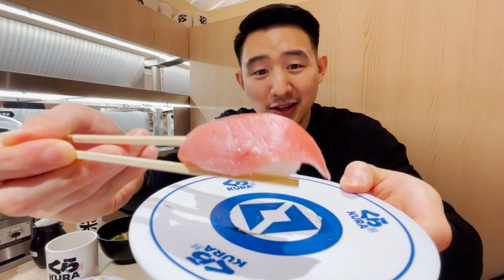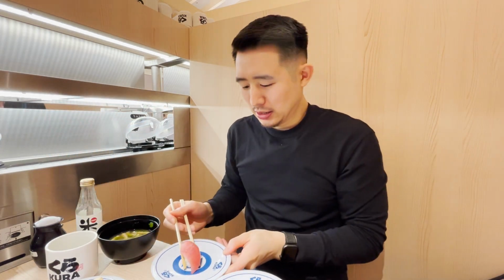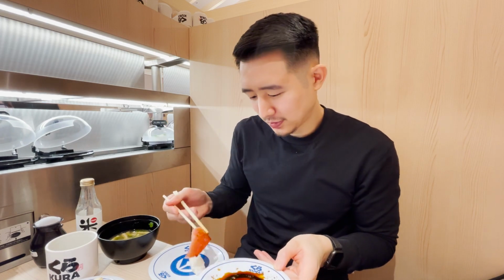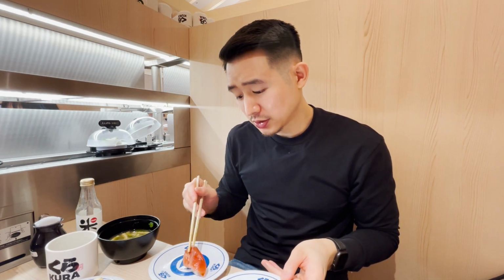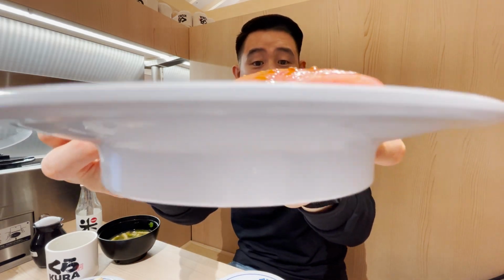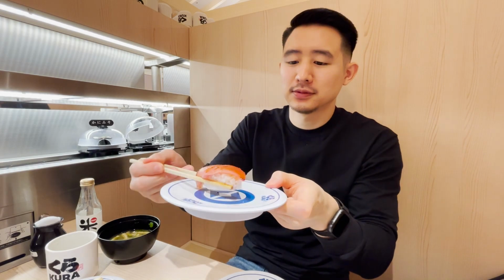Okay, so this is the fatty tuna, the toro. Let's try their toro. Usually, you can't go wrong with toro. It's a pretty nice thick cut as well. Let me show you this cut. Not bad, not bad, not bad. All right. Just like melting your mouth tuna right there. So good. Tuna butter. That's how I would describe it, tuna butter.